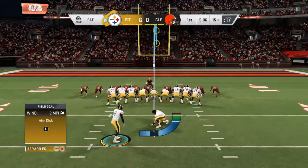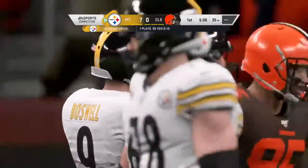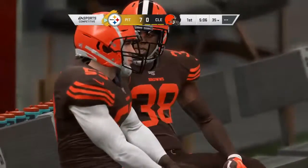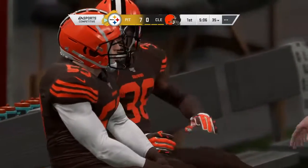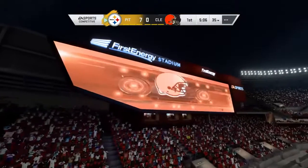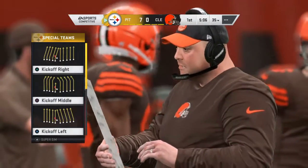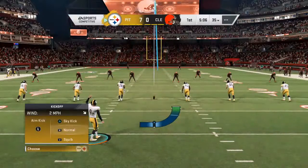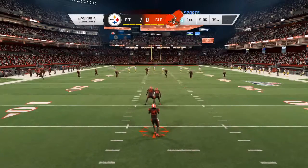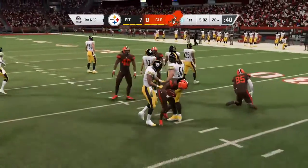Chris Boswell now for the extra point. And he'll put it through to make it 7-0 Steelers. So they hit pay dirt on just one play. The long run, the scamper, and a very nice scamper into the end zone for the touchdown. Boswell now to kick it away after the touchdown. This is taken at his 4. And he'll take it past the 25 and up to the 28-yard line.